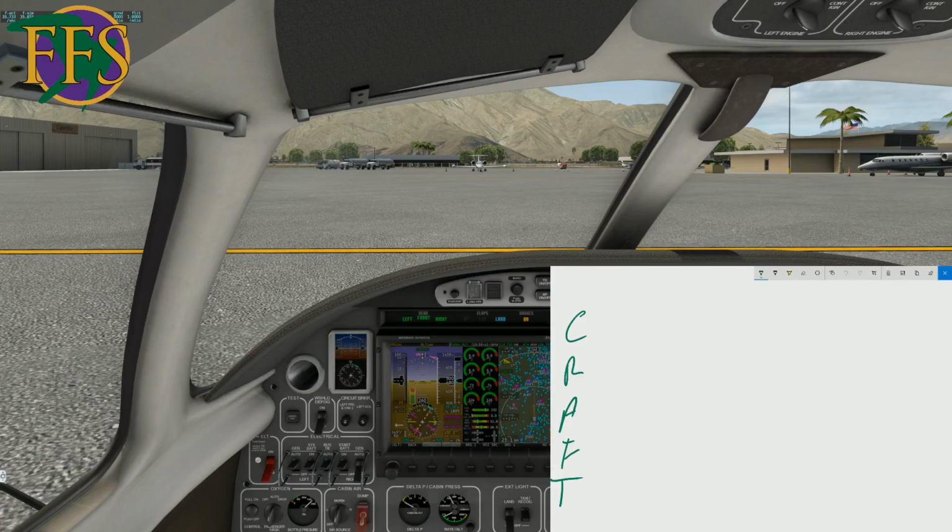All right. Let's give Tower, this is November 28 Papa uniform. Missed the 3 mile, 2 miles out. 28 Papa uniform, no problem. Runway 29er, clear to land when come. November 28 Papa uniform, clear to land, runway 29er.